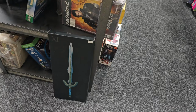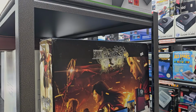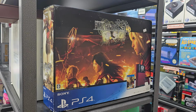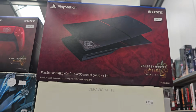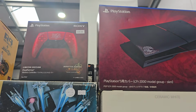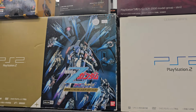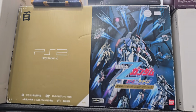Nice Dragon Quest 11 box set there. Right, PlayStation stuff, mainly Japanese, so the Final Fantasy PS4, that's random. Got some nice PS2s, we've got the Monster Hunter faceplates and controller for the PS5. Got the Gundam, this is beautiful, it's a gold console, the Gundam PS2.